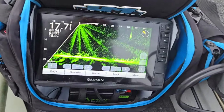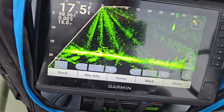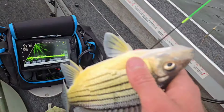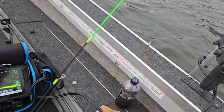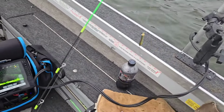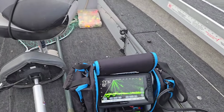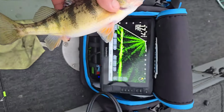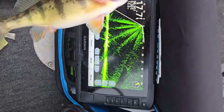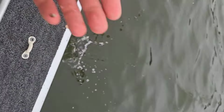Well, guys, 17 foot of water. Look at all them fish down there. Man, look at this tank. Oh yeah, ice rod's the ticket again. Minnow head with the pilkey, gold pilkey, if you can see it there. That's what's getting it done, guys. Another little perch here, not bad. Getting her done, look at all them fish down there. All right, gonna get him back, catch some more. See you, buddy.